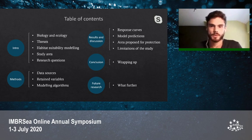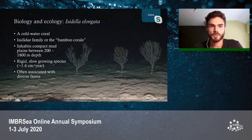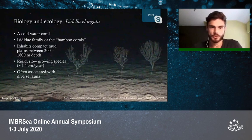So Isidella elongata is a coldwater coral of the Isidella family, or the bamboo corals. It lives on compact mud plains between 200 and 1,800 meters depth, so it's quite a broad depth range. It is a rigid and slow-growing species. It grows about 1.4 centimeters per year, and it's often associated with diverse fauna.